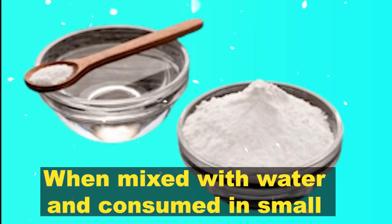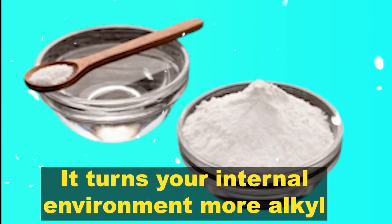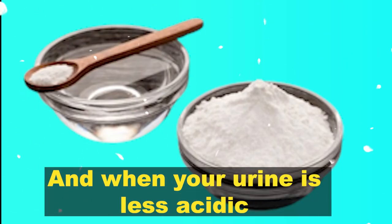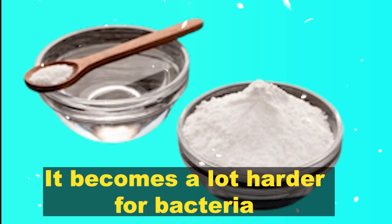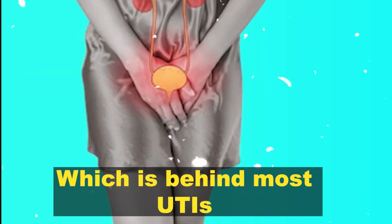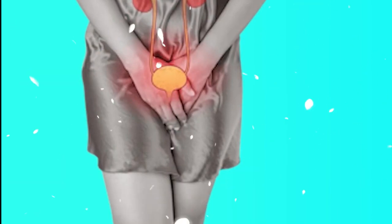Baking soda water. Now, to be clear, I'm not claiming this is a miracle cure, but hear me out because the science behind this is worth paying attention to. Baking soda, or sodium bicarbonate, is something most people have in their kitchens already. It's cheap, easy to find, and has been used for decades as a natural remedy for various health issues.